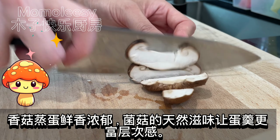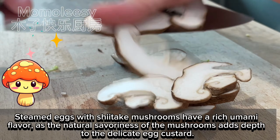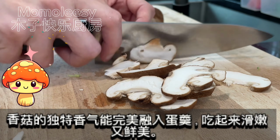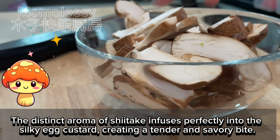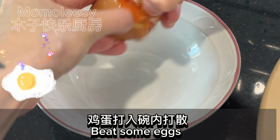Steamed eggs with shiitake mushrooms have a rich umami flavor, as the natural savoriness of the mushrooms adds depth to the delicate egg custard. The distinct aroma of shiitake infuses perfectly into the silky egg custard, creating a tender and savory bite. Beat some eggs.